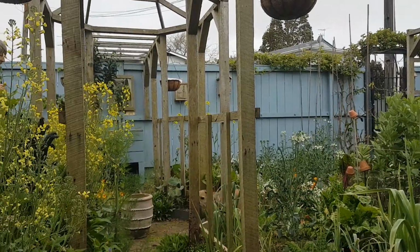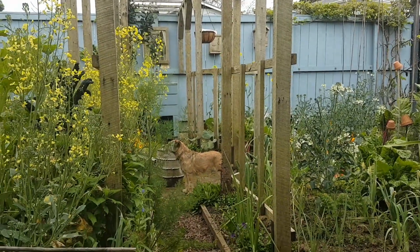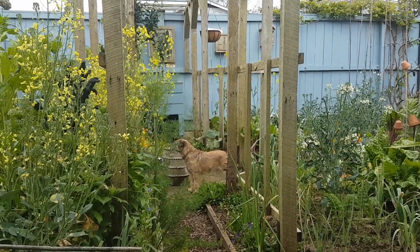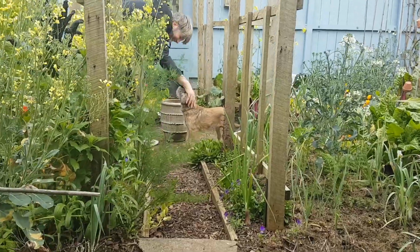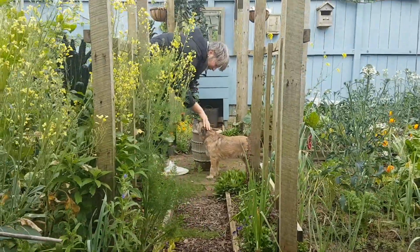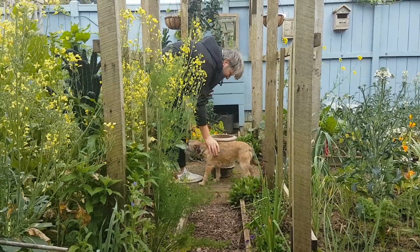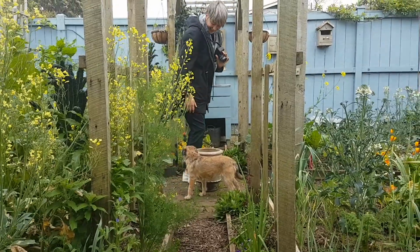Oh, this should be fun. Maggie's getting her photo taken. What does she think of that? Usually she won't sit still. It's amazing she'll stay there, actually. Usually she doesn't stay. Probably smells my dog. Oh, Maggie, you're a star. She knows she's a star. She's the star of all the videos.